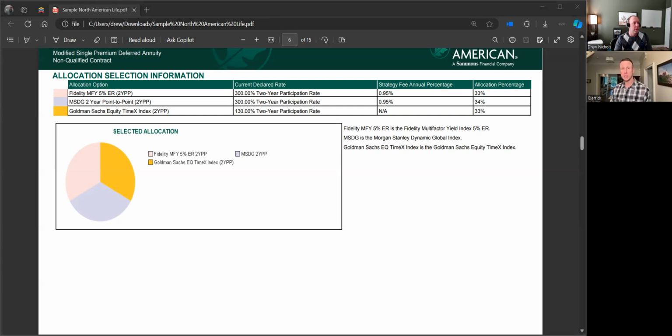There's a Goldman Sachs option, the MSG, that's the Morgan Stanley, and we have a Fidelity. So we're pretty much doing a third. And you'll notice on the third block, you see what's basically a fee, the strategy fee. So the Fidelity and the Morgan Stanley, you're paying a 0.95% fee each year. Now, you certainly can buy this equity index annuity with zero fees. The Goldman Sachs does not have a fee. Now, what do you get for this fee? Why do I want to pay 0.95?